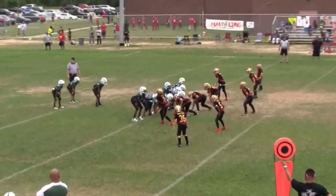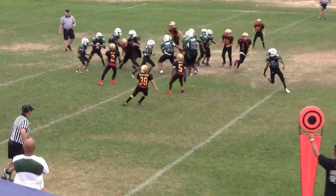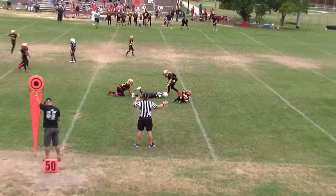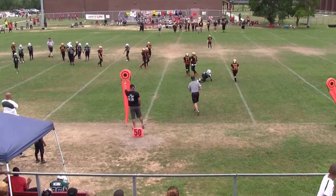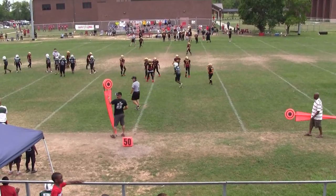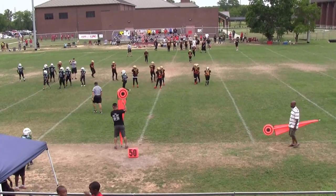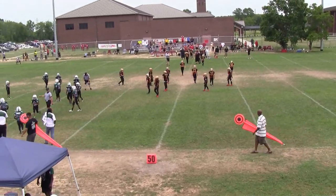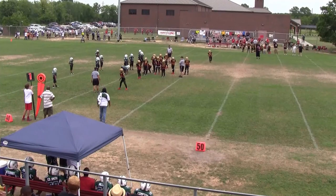Clock's running. Lions up 16-14. There's no interference call on that play. That's a turnover on downs. Lions ball. That'll give the Lions the ball with 1:29 left. This should put the game away.